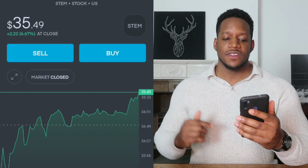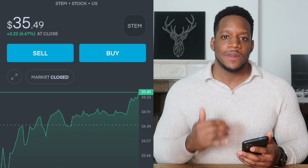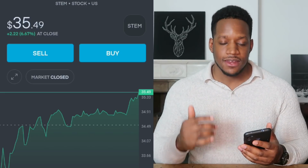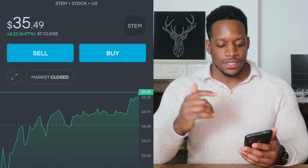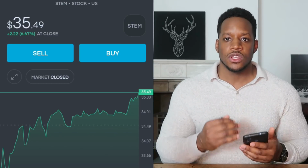So we're going to kick things off here. That's ticker symbol STEM. Now if you guys remember, last time we spoke about this play, it was a $30 play off the back of a dip. And I said load that dip. Now check the move. On the day, up 7%. Now we're dealing with a $35 play. Now I want you guys to know that the potential in this one is far greater than that $35 price tag you're seeing right now because that's just a short-term situation.